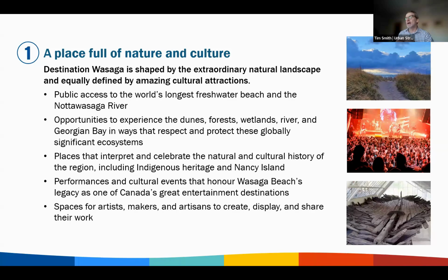Obviously, maintaining public access to the beach and the river really is job number one. Providing more opportunities to experience the amazing natural features you have, creating more places that interpret and celebrate your natural and cultural history, more venues for performances and other cultural events, spaces for artists and artisans and makers.